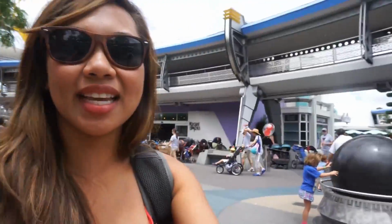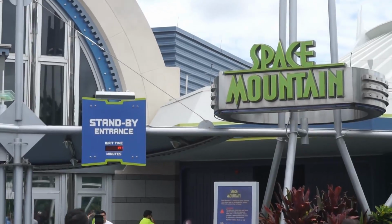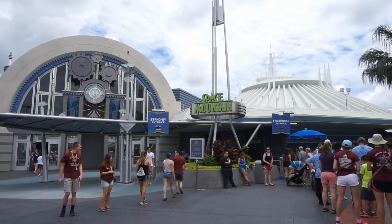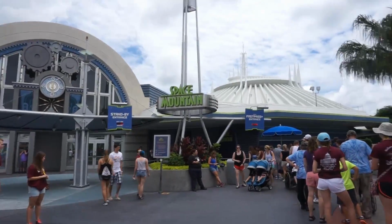But yeah, I really like this ride, the People Mover. It brings you behind the scenes to all the different Tomorrowland rides. Look at the standby for Space Mountain, guys. 70 minutes. Thank goodness we have a Fast Pass. We just passed the Fast Pass for Space Mountain.